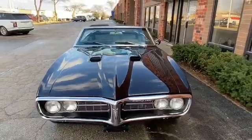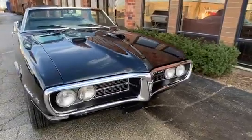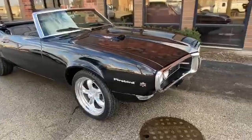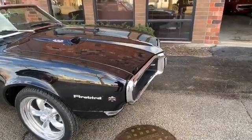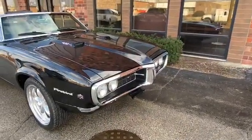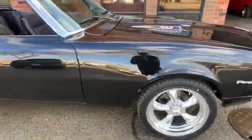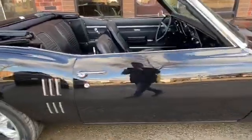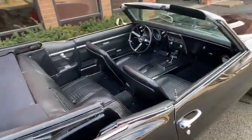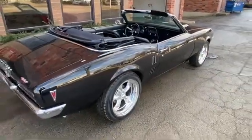This car has all original sheet metal, no Bondo on the car, and everything is brand new on the car. Every nut and bolt, from the paint, emblems, grille, bezels, chrome bumpers, brand new American Racing wheels, brand new tires, emblems, door handles, top, brand new interior from the carpet all the way up to the convertible black top.